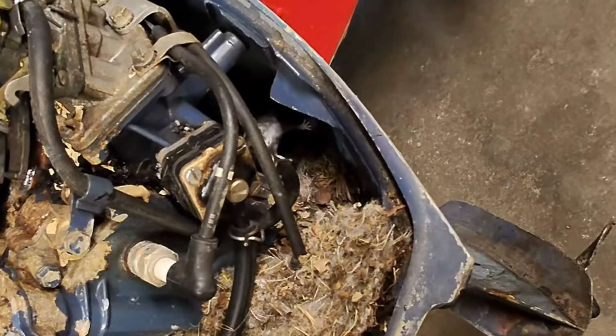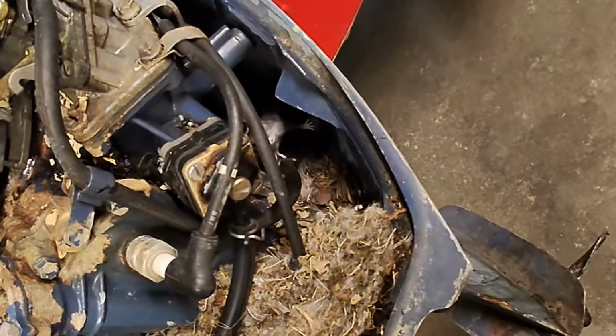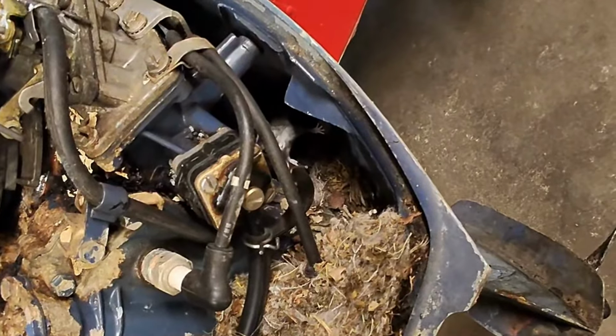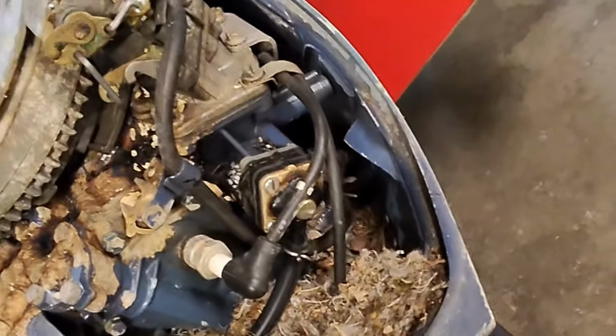There's a little guy right there. Hey, you're living in my motor, buddy. What do you think you're doing, buddy? Huh? Think this is okay? Just make a house in some dude's boat? Huh? We'll find a way to get you out of there.